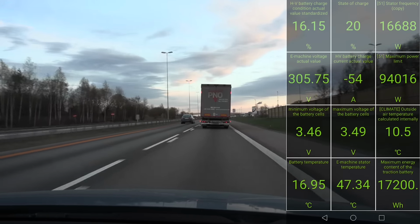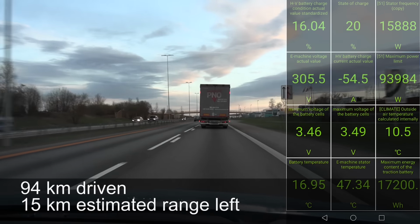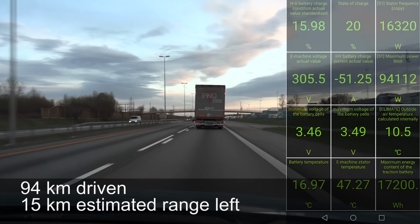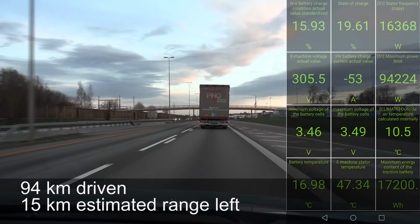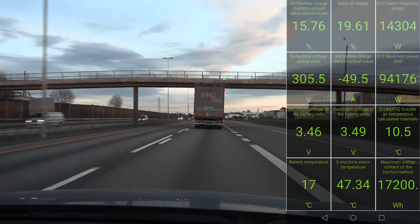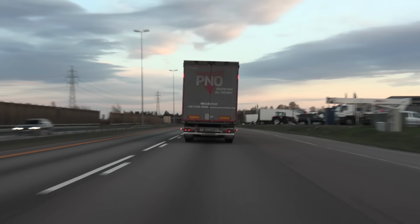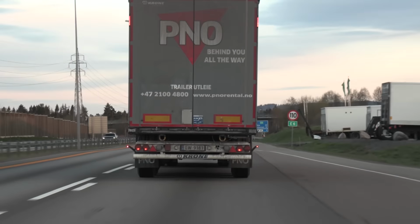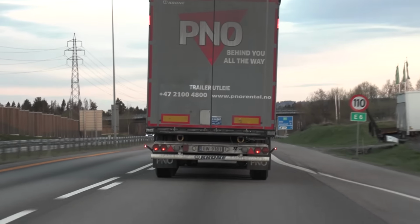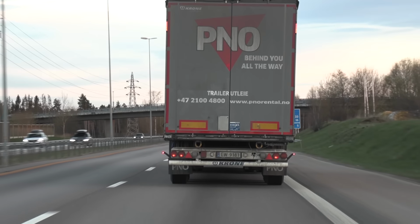We've been driving for how long now? An hour. What's the distance? 94 kilometers, and we have 15 kilometers left on GOM. Ha! Huh? And we haven't driven that fast. Okay. This truck is mine. I'm gonna be drafting behind it all the way. Wait. It says there, P&O, behind you all the way. Yes, that's right. I'm going all the way behind you, buddy.